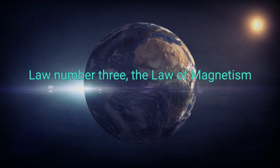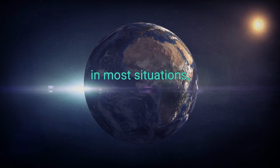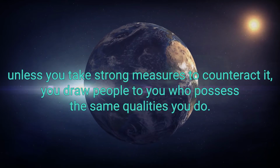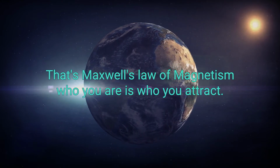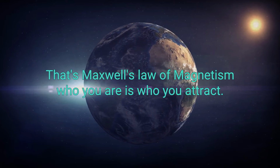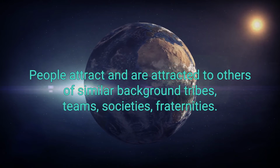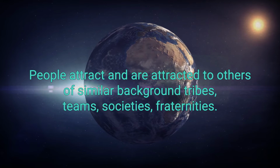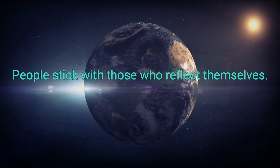Law number 3, the law of magnetism. In most situations, unless you take strong measures to counteract it, you draw people to you who possess the same qualities you do. That's Maxwell's law of magnetism. Who you are is who you attract. People attract and are attracted to others of similar background. Tribes, teams, societies, fraternities, call them what you want, people stick with those who reflect themselves.